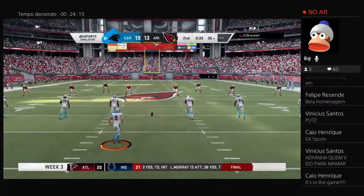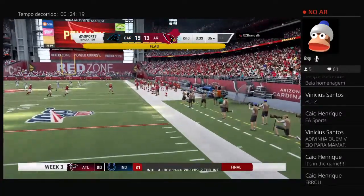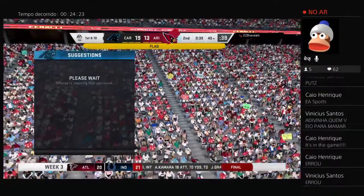So with the missed PAT in his rearview mirror, he goes back out to kick this one off. So they will accept the penalty and move forward.